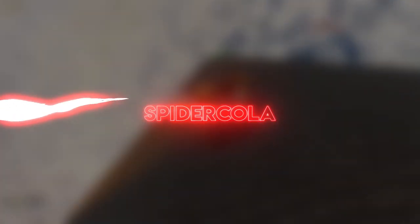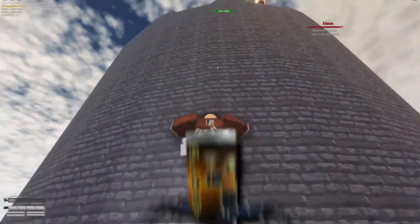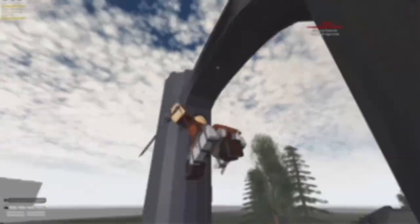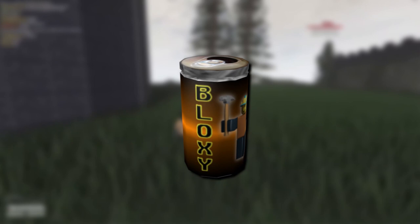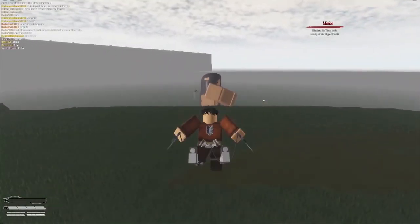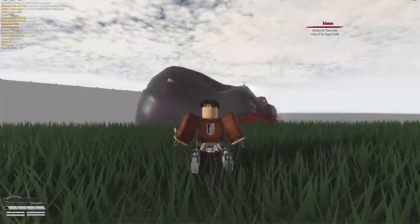Number 11, Spider Cola. This code will earn you a free Spider Cola shoulder pet. It's been assumed by some players to have been released to celebrate the anniversary of Bloxy Cola, which became 10 years old on May 5th, 2019. It is a downsized version of Bloxy Cola with a pair of miniature, enormous spider legs. It's currently unknown how long you'll be able to redeem it, so act fast before it expires.